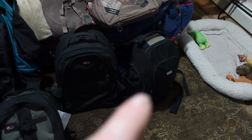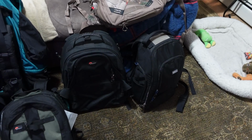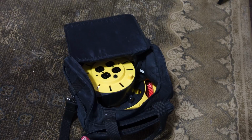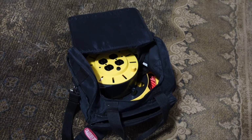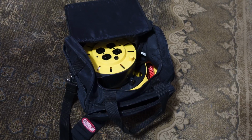Overnight and city bag, I'm kind of on the fence about because those could become useful if I do go to other areas. So in this bag that I pulled out of the closet is leftover extension cords from when I had my on-location portrait and event photography and video business, which I no longer do.